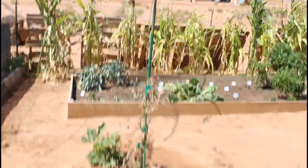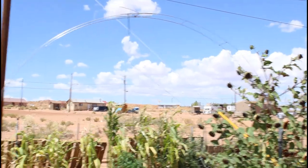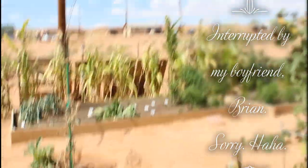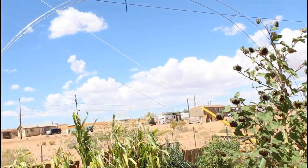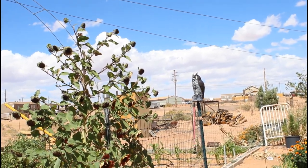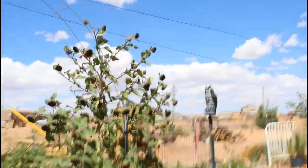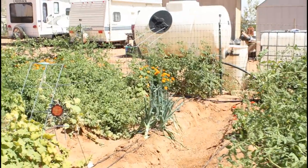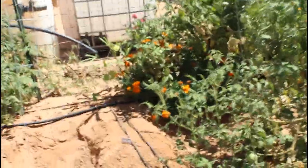Oh, and we got a little arch. I was growing mini pumpkins on there, but it didn't work out. Oh, pretzels. Fifth row. Oh, inside!